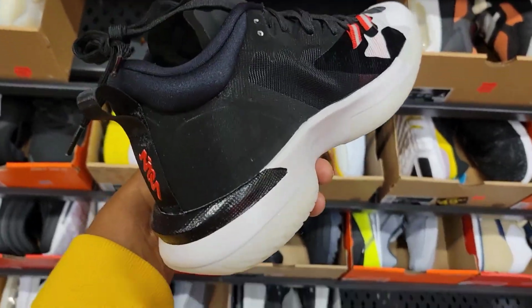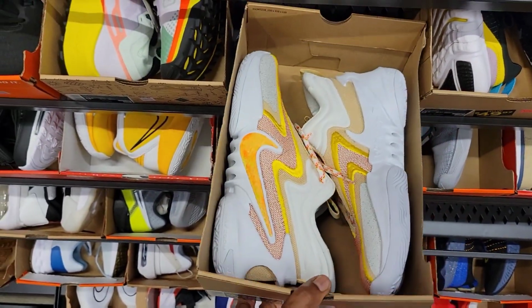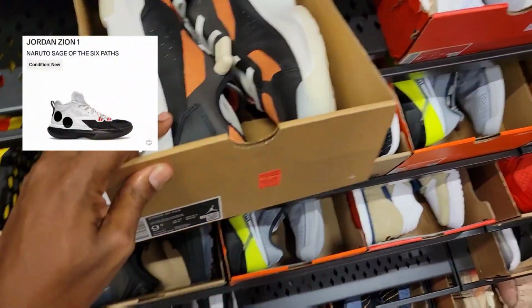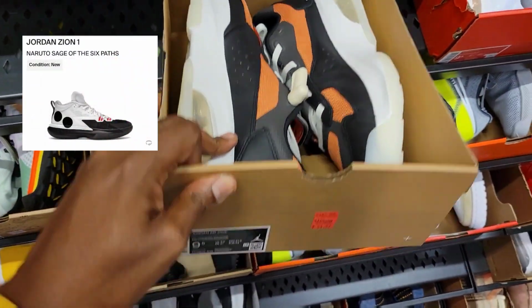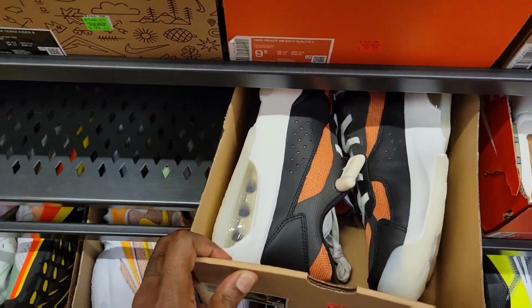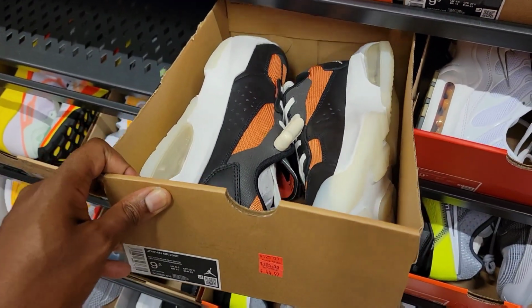Bullseye, pretty clean. Some Cosmic Unity 2s here. Full retail with 20% off on those as well. Got these Jordan 200Es for $44, normally $125. So that's actually a steal right there. $44 makes these about $30-something.